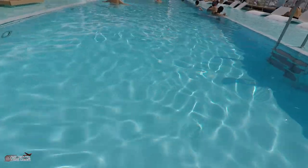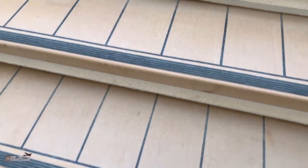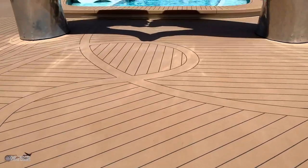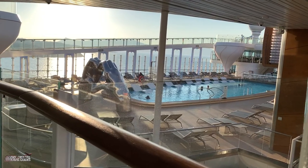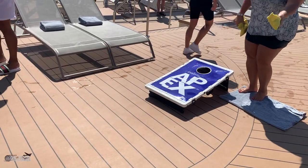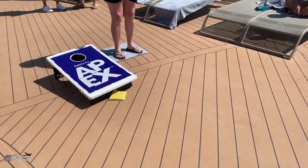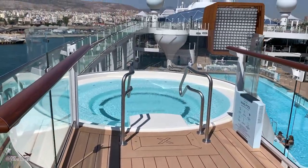In contrast to the indoor pool, the outdoor pool is where the action happens. During the day, there was lounge music playing, sometimes with the DJ. There's a bar and plenty of servers patrolling the area to bring you an iced tea and vodka, for example. Hourly games, like cornhole of all things, and on the second level, you'll find two gigantic hot tubs whose supports are shaped like champagne glasses.